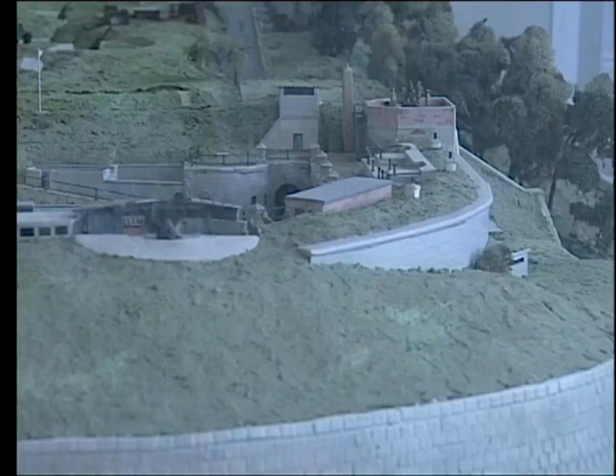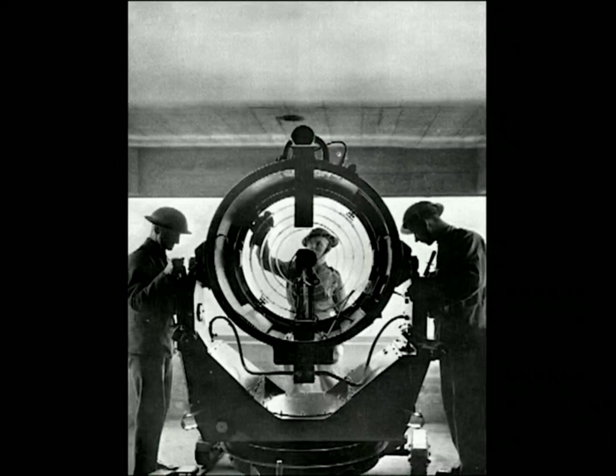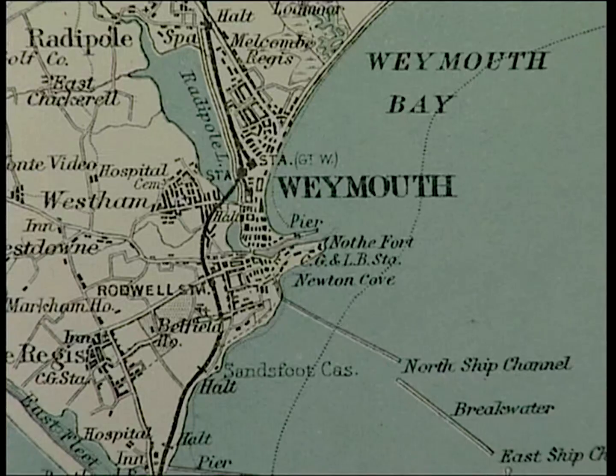Where the Royal Engineers were in charge of the coast defence searchlights, whilst of course the gunners had the 6-inch guns, two on the nose and two on the breakwater fort.